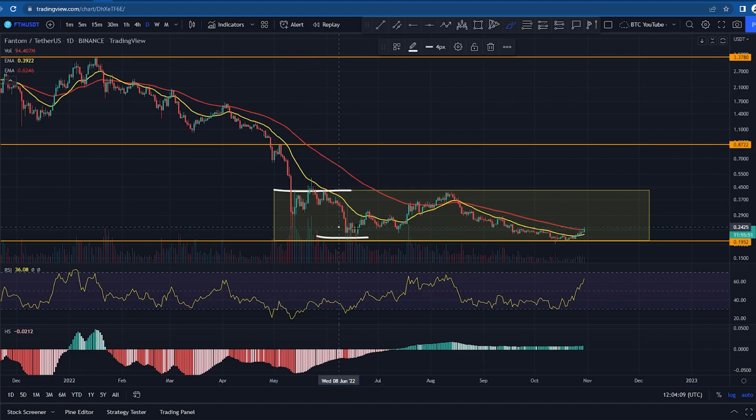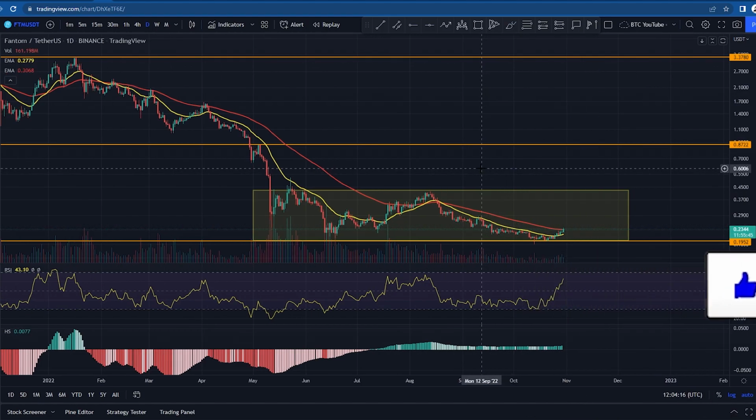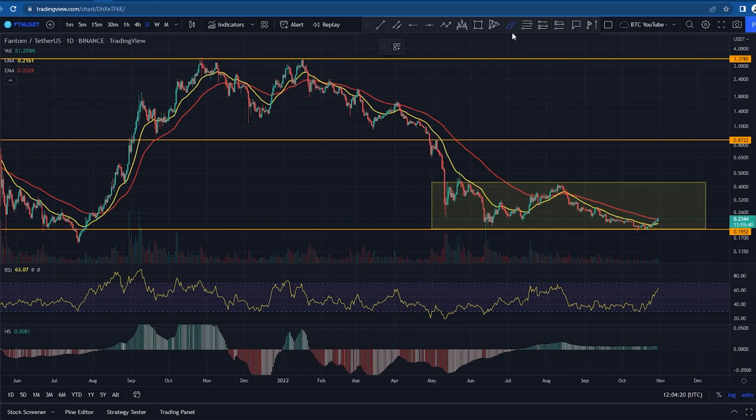We've made your high and your low, you come back up, you retest your high. We've rolled over and retested our low, and now looking like potentially we want to break to the upside again in correlation with the market in general. Obviously, it was pretty obvious if you were looking at technicals. Fantom obviously made this high here.